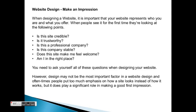So, website design: make an impression. When designing a website, it's important that your website represents who you are and what you offer. When people see it for the first time, they are looking at the following points. Is this site credible? Is it trustworthy? Is this a professional company? Is this company stable? Does this site make me feel welcome? Am I in the right place? You need to ask yourself all these questions when designing your website.